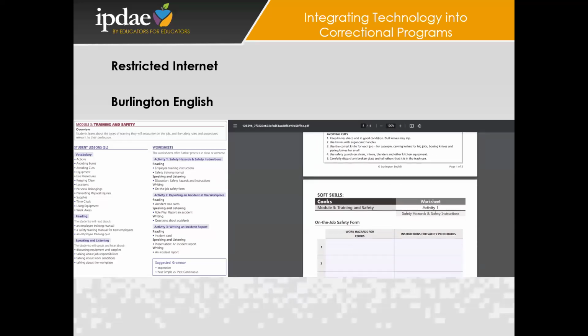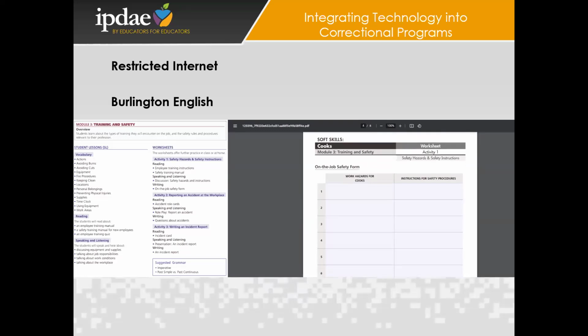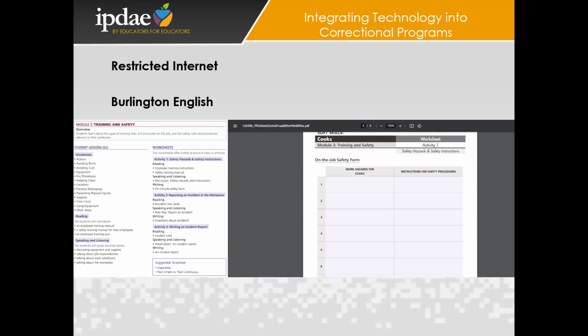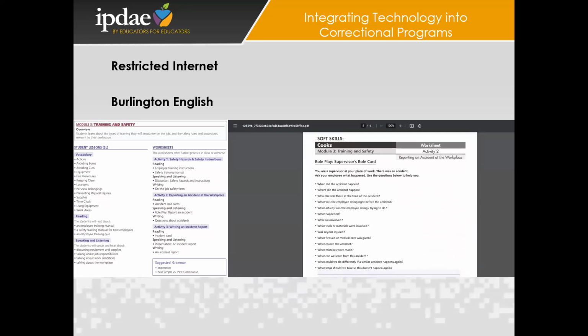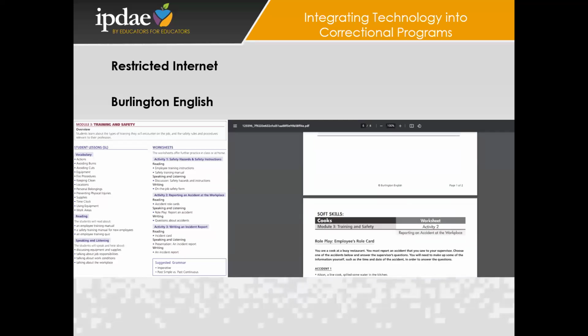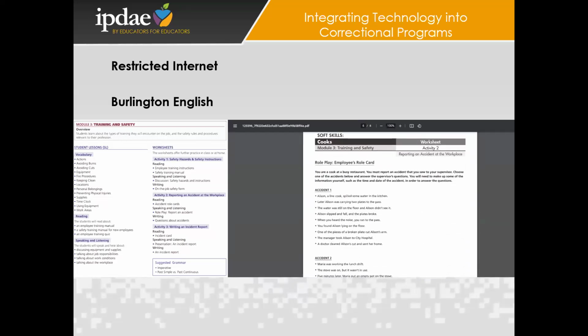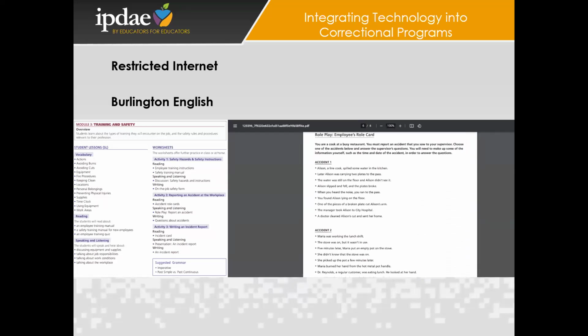And students are going to be able to sort and categorize information by what are the hazards and what are the safety procedures. They have a role play activity where you are the supervisor and you're asking the employee what happened, so students can team up and do these kinds of activities. And here are other incidences where students will read about what happened, and then they will come up with their own dialogue to practice with other students.